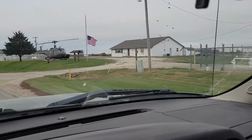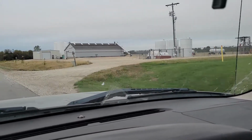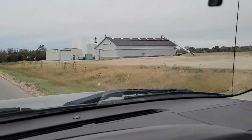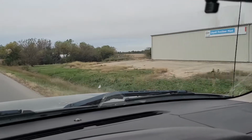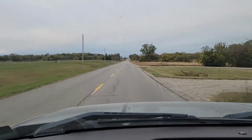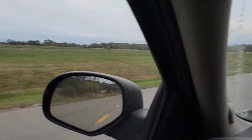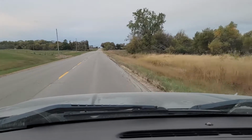VFW, and we got some more co-op stuff down here. This is their fertilizer and chemical plants. Well, folks, that's pretty much it for Overbrook. Nothing much east and west, and down here, of course, you got the city lagoons. Woo! Those are always fun to smell at certain times of the year.